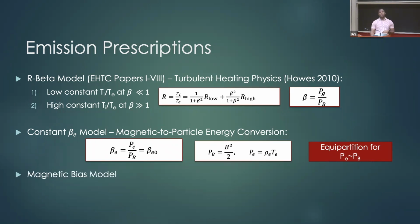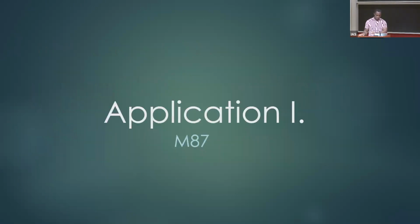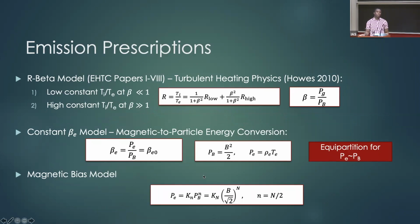And we can also generalize this to a magnetic bias model. And in this magnetic bias setup, in this magnetic bias model, we actually scale the electron pressure to powers of the magnetic pressure. And of course, you're going to need a normalization constant if you're going to be mapping pressure to the n. But this is motivated by knowing that the magnetic fields sometimes have simple properties or scaling relations with distance from, say, the axis of an axisymmetric rotating black hole and jet. And we can take advantage of some of these in our emission modeling.